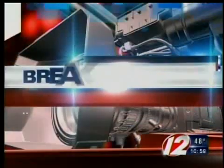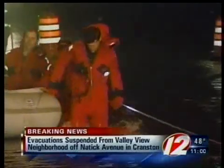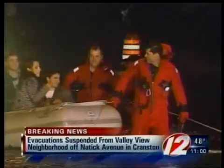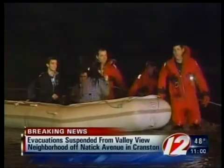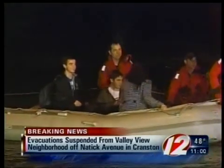First tonight, we are busy with breaking news from the city of Cranston. Efforts to evacuate more than 100 residents from the Natick Avenue area in Cranston have just been suspended. Crews had been using boats to ferry people to safety. But within the last half hour, emergency workers managed to open a drain, removing most of the water from the road. However, the area remains closed to traffic right now.